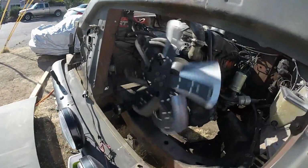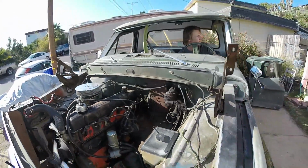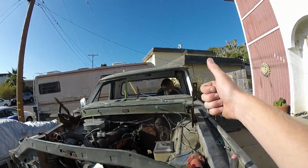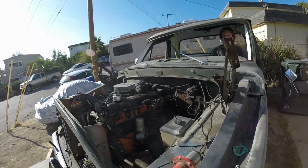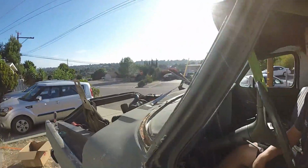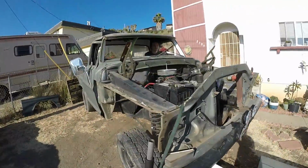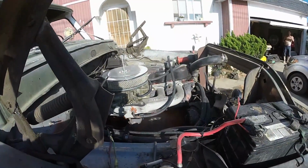That's so funny. Look at that, it still works. It's a Ford. That's so funny. Sounds like it's rich. Big rich. It's very rich. That's a big carburetor. Yeah, I can smell it. Goodness. Alright, look at the size of that thing. It's a massive carburetor for a 6-cylinder.